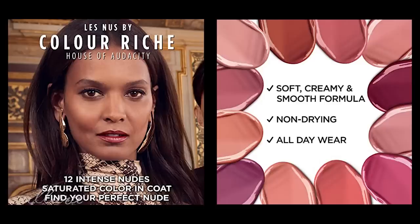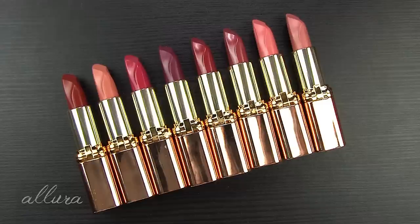L'Oreal says, Le Nu by Color Riche, 12 intense flattering nudes with comfortable wear and color that lasts all day. Part of the House of Audacity, go bold with vivid nude color and a formula that's soft, creamy, and smooth. So as we go through the video, I will keep in mind that they are claiming that these are supposed to be creamy, smooth, non-drying. They're supposed to leave your lips feeling soft. They also claim that they are richly pigmented and one swipe colors, and they say that they are smudge proof and won't feather. There are a total of 12 shades in the line.